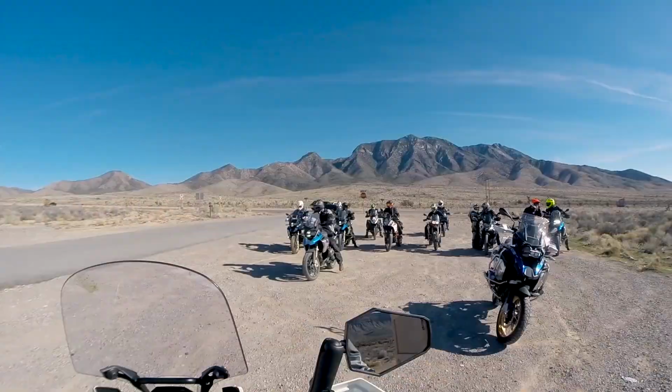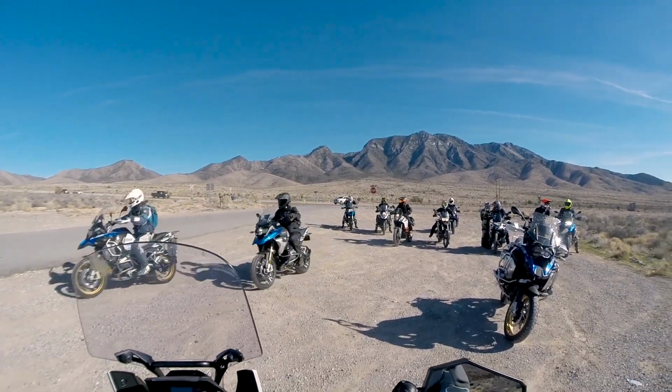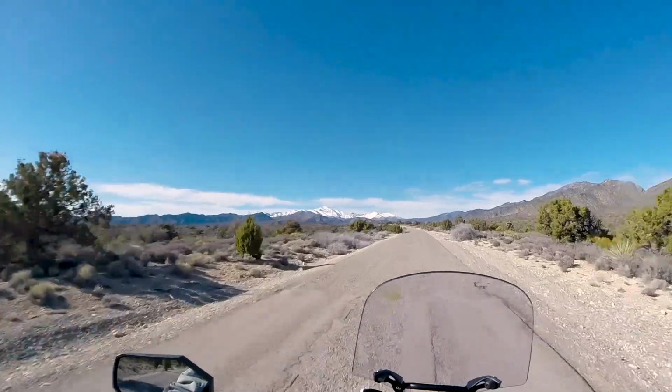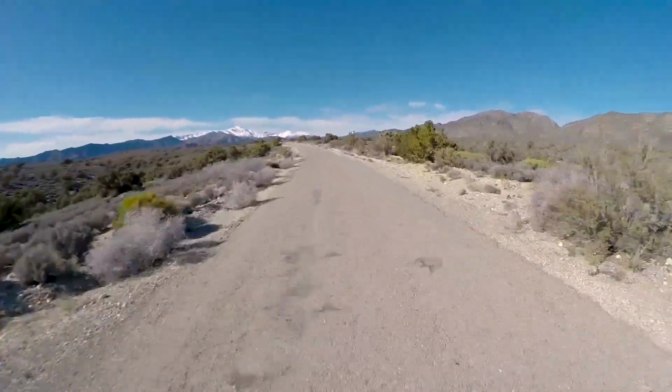All these bikes. It's really interesting, the tread pattern difference between the 110 and 120 and then the 21 inch. Pretty big difference. Oh my goodness. Look at how beautiful this is.